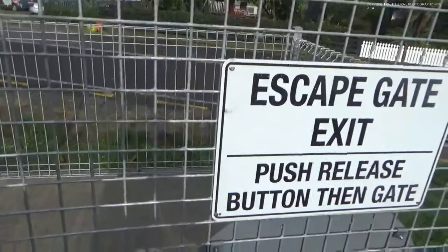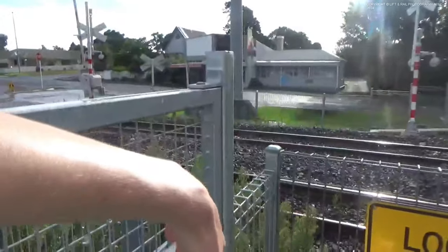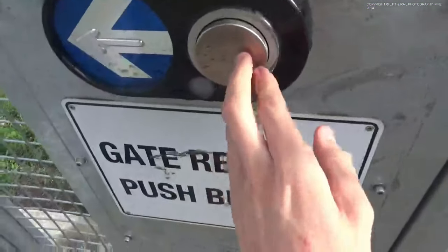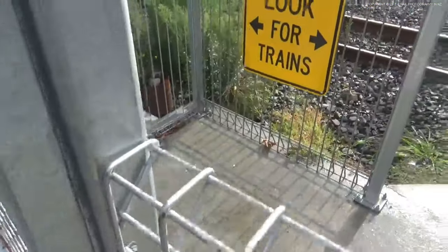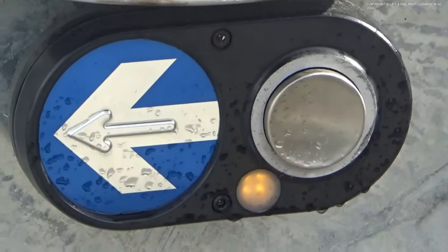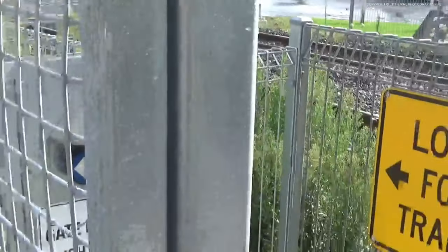Unlike most of the other level crossings that I've filmed that have these gates, these ones actually have a gate release button. So this gate here, it's actually high enough I can't reach over with my hand and push it in. However though, if we come in here, I push the button, orange light comes on, and that releases the gate. Now if I shut the gate again, it should go out. Yep, there it goes. And that's the gate locked back into place.